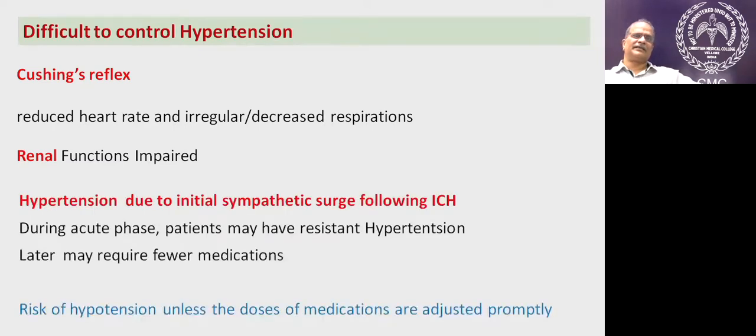Another thing you should understand is the bleed itself can cause a sympathetic surge, which can increase your blood pressure during the acute phase. So you will be pumping this patient with all sorts of medication. And once the sympathetic surge is over, after 3-4 days, the BP might crash. So even after your acute phase, make sure you monitor the BP very closely and make sure the patient is not going into hypotension.